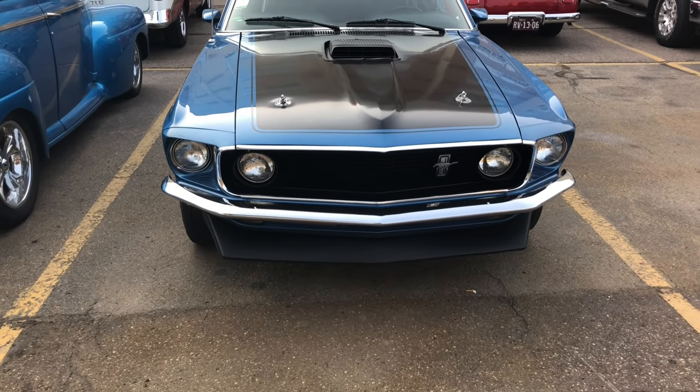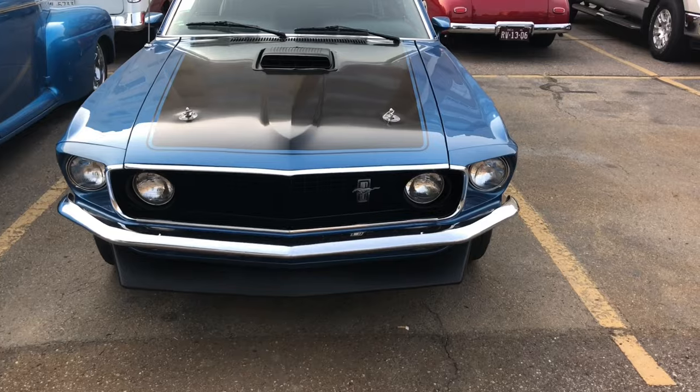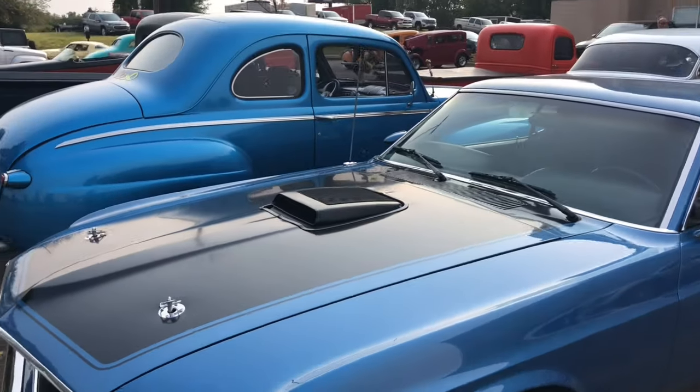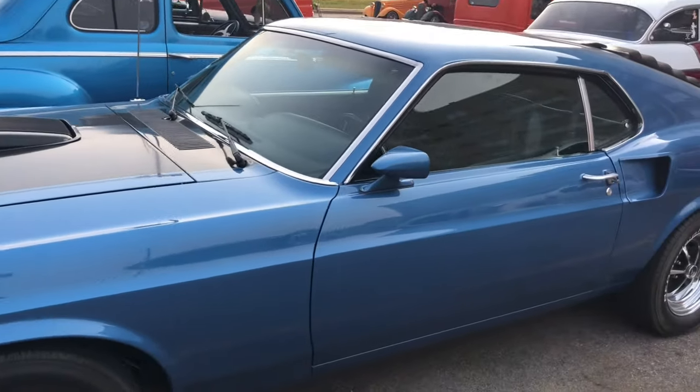Okay guys, hey look, I found another Mustang. It's a nice one. It's a 70, no, this is probably a 69 model. It's nice. Let's take a look. Yeah, I believe this is a 69. Nice looking body, very clean. Got the shaker hood, so this could be a Mach, or it just could be a GT.